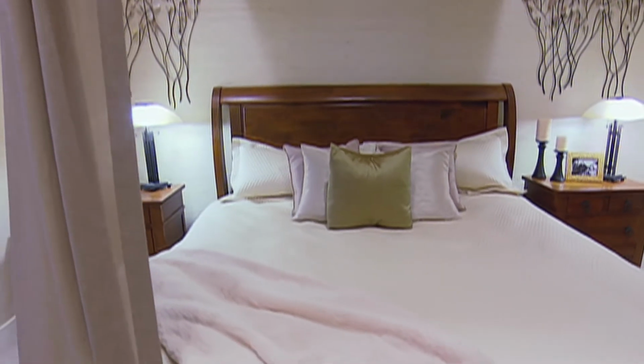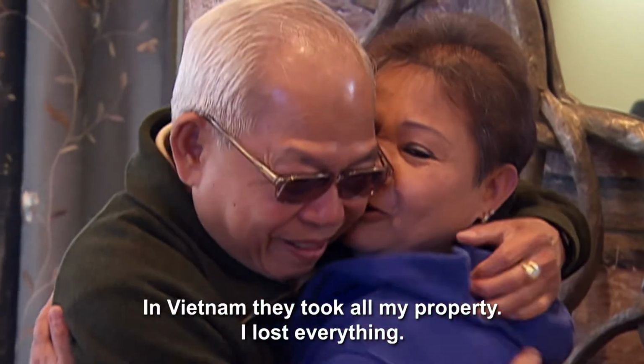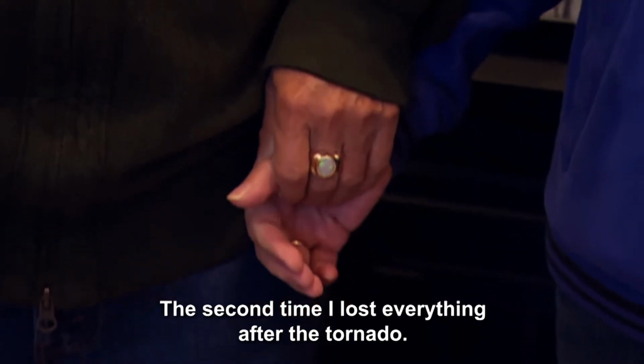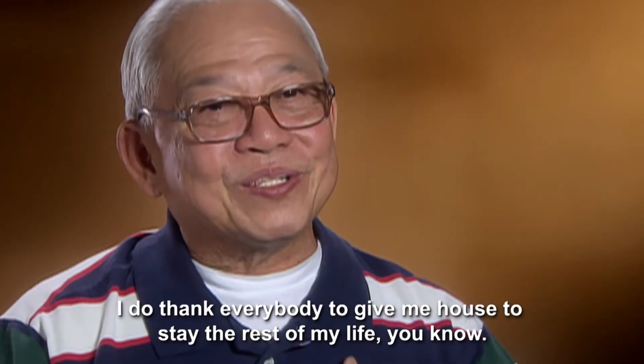Piggy. I love pigs. Oh my God, look at that. Look at very good here. What can I say? In Vietnam, they took my property. I lost everything. The second time I lost everything was after the tornado. I thank everybody for giving me the house to stay the rest of my life, you know. Lord, can't believe. Thank you very much.